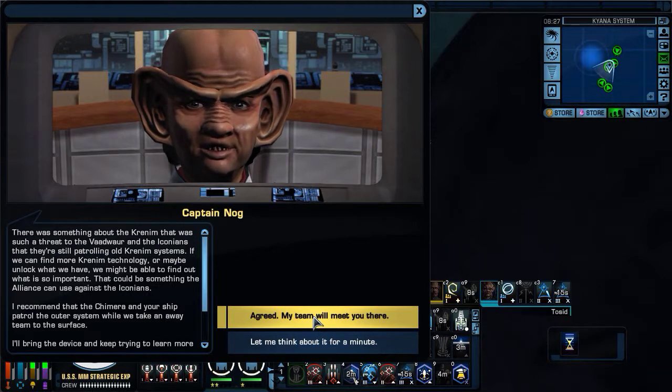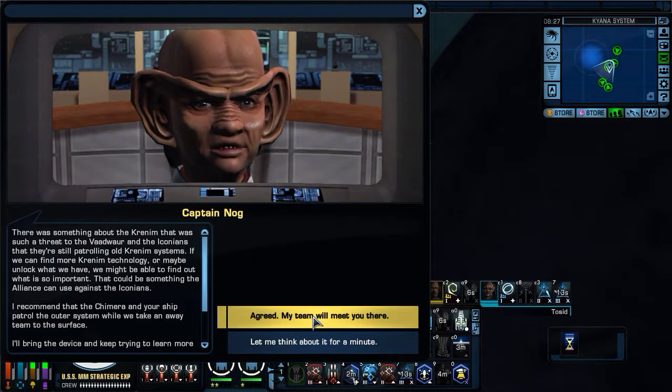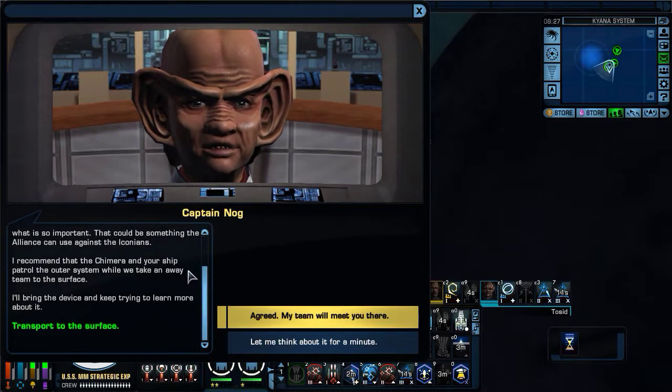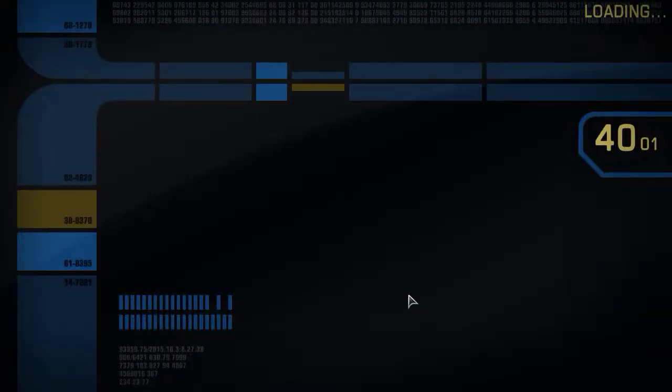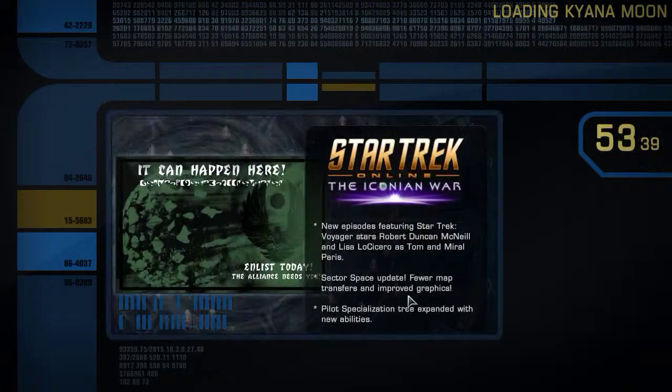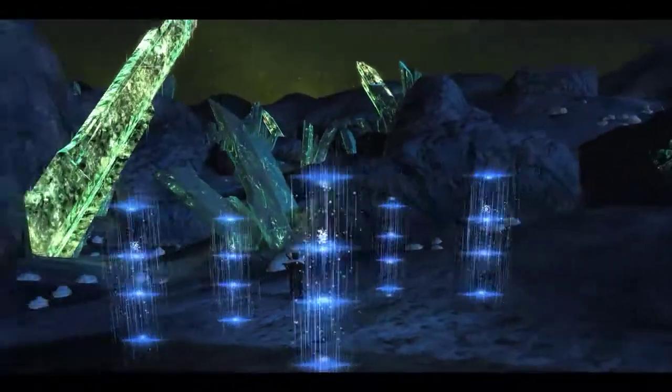While we take an away team to the surface, I'll bring the device and keep trying to learn more about it. Cool. Yeah. I'll tell you what's the secret weapon. It's these flipping rifles. Get us out of here, Captain.